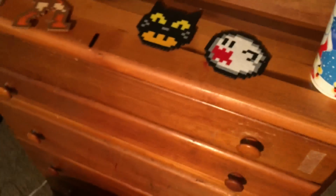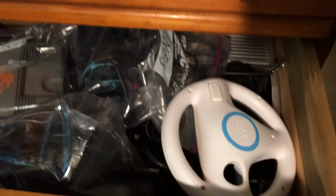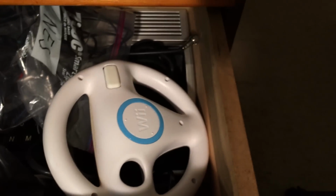Let me take you through these drawers. Oh, I'm so organized. In this drawer, I have all kinds of crap. Mainly hookups for all the consoles, extra batteries, and these are all the power supplies. So whatever I need, I can usually find it there. This drawer is more random crap.